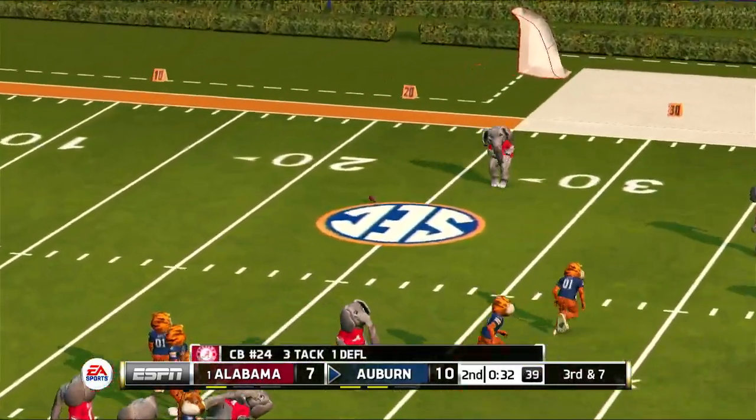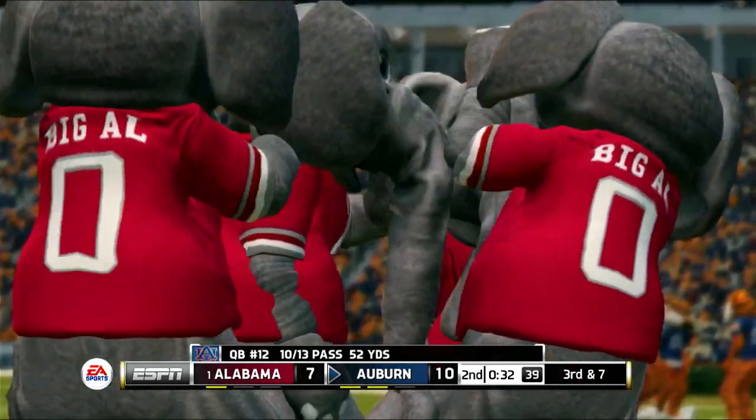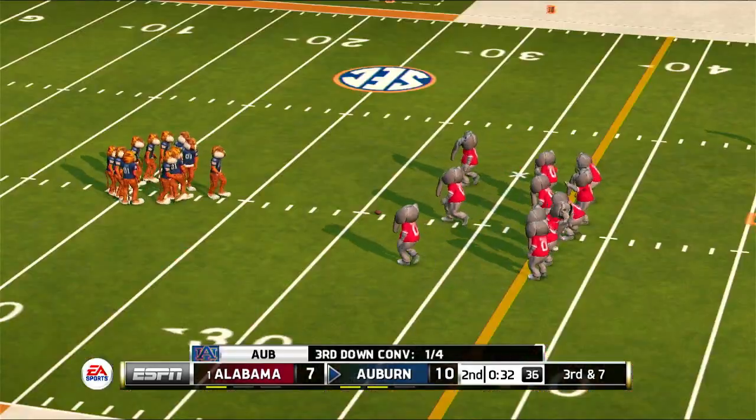Throws quickly and it's almost intercepted. This just shows you that you don't need to be sacking the quarterback to disrupt the passing game. That makes it third and seven.